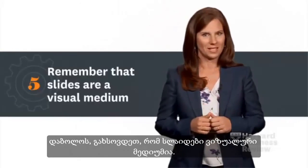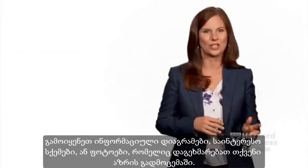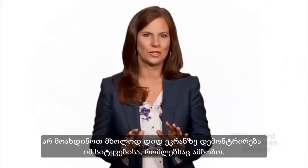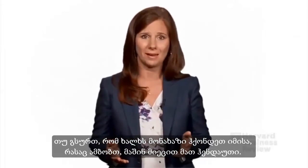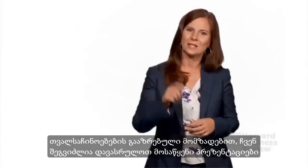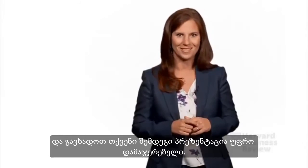And finally, remember that slides are a visual medium. Use an informative diagram, an interesting chart, or a photograph that helps make your point. Don't just project the words that you're saying aloud onto a giant screen. If you really want people to have an outline of what you're saying, then just give them a handout. With a little bit of thoughtful preparation of your visuals, we can stop boring presentations and make your next speech more persuasive.